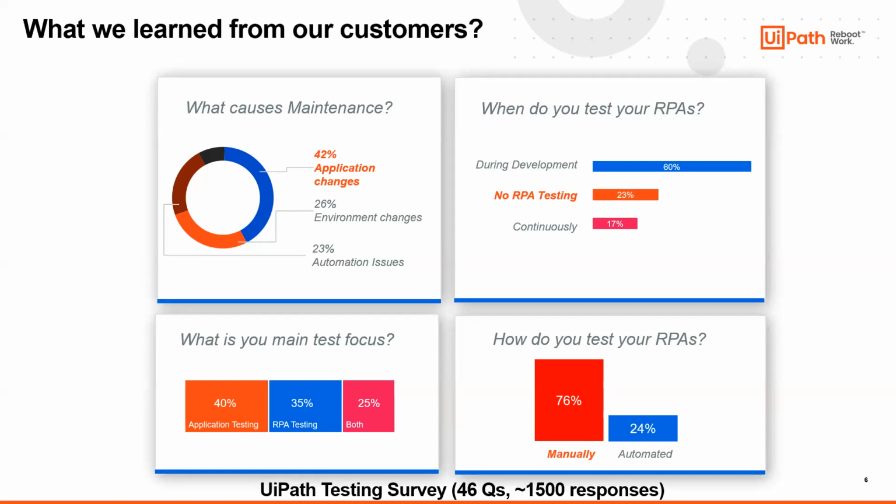So the important question that we asked is what is causing maintenance, right? And everybody was complaining, we have to maintain, we are not able to scale, etc. When we asked them, 42% of them said it's because of the application changes, right? And this is not a big surprise. We all know that automations fail because there will be some minor changes in the application itself.